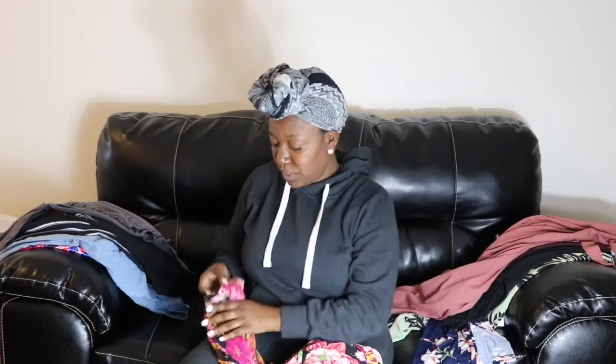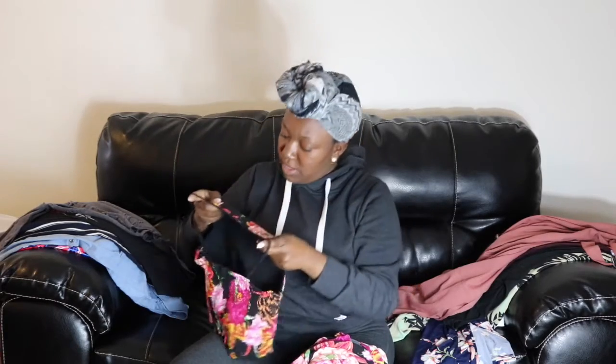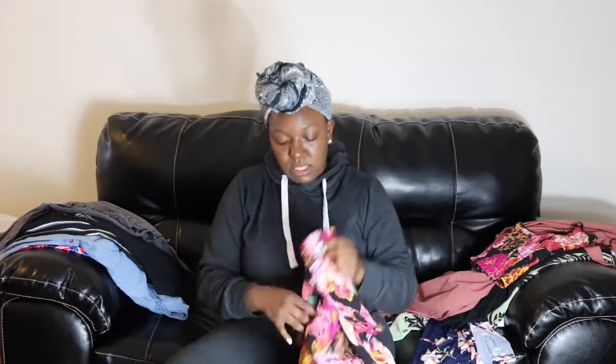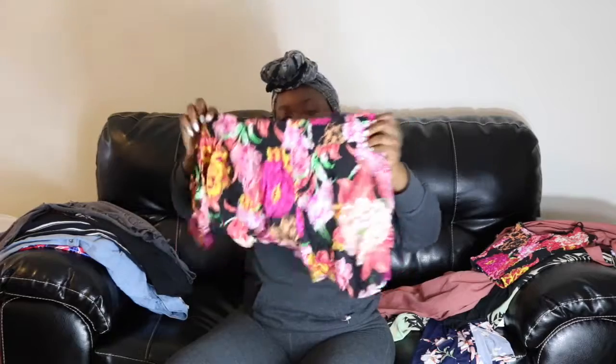This is what I got from Tajay. So I got this piece from Target. It's just like a little halter top. Very floral, pretty colors. I like that the background is dark and the flowers actually stand out. I actually got a backpack that goes exactly with this. But yeah, this is the top and this is the bottom, so they match exactly.